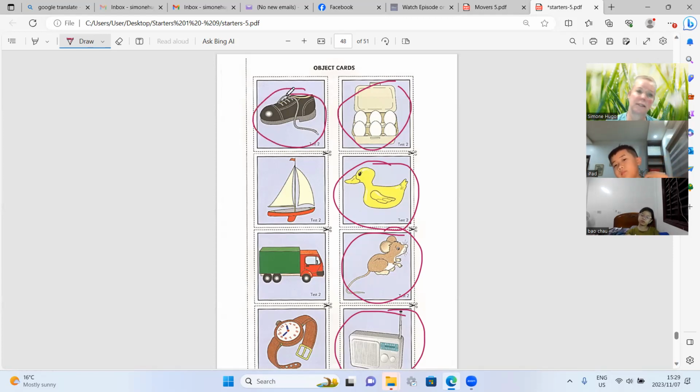Minh Wang, what is this? It's a shoe. What color is the shoe? The shoe is black.